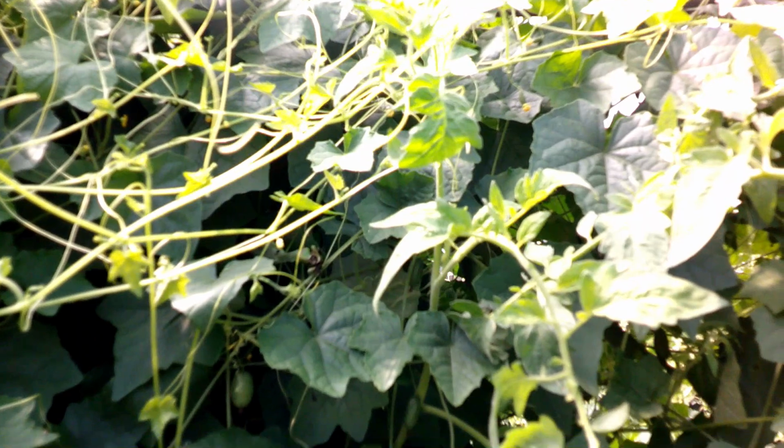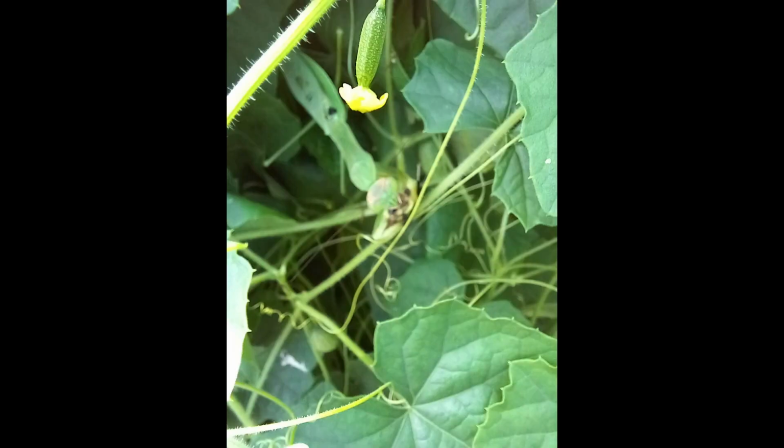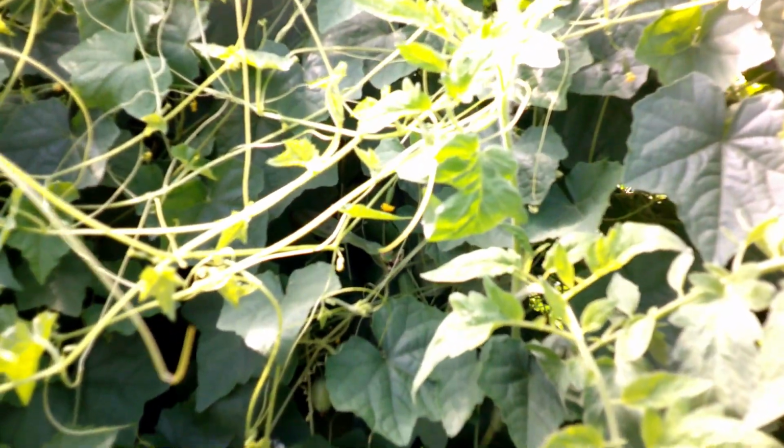This camera will get him clear enough for you, but he's eating a bee, which is not ideal. That is a problem. Anyways, we're gonna leave this praying mantis to his lunch. Enjoy it, little buddy.